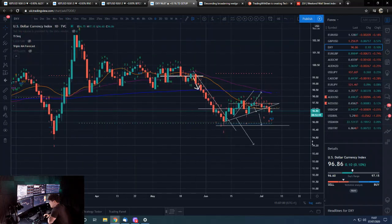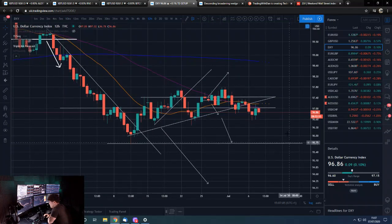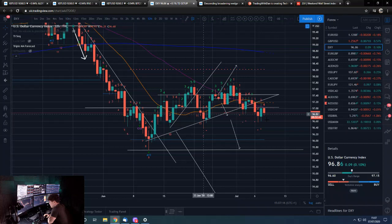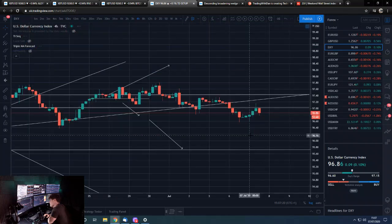I'm overall bearish of this asset now fundamentally, but we don't trade fundamentals. But yeah, 12-hour, you can see we broke down, back tested, and then broke down again from this horizontal. So yeah, I'll be aiming for this realistically.